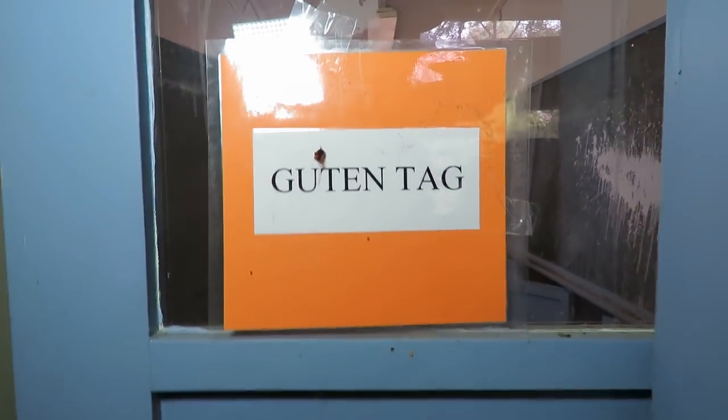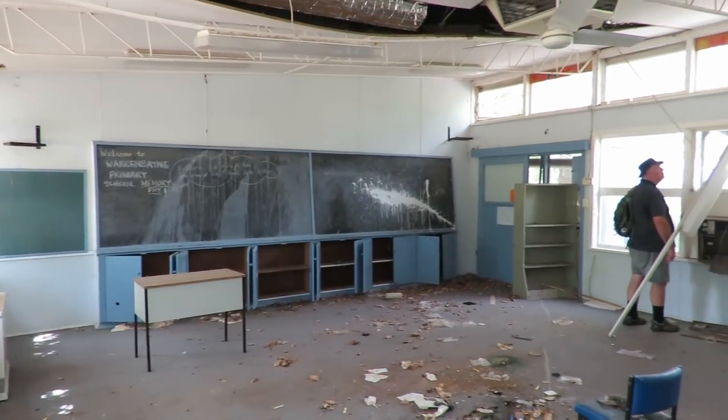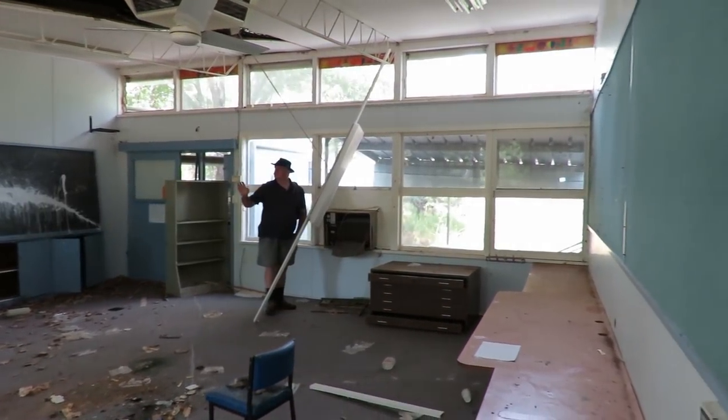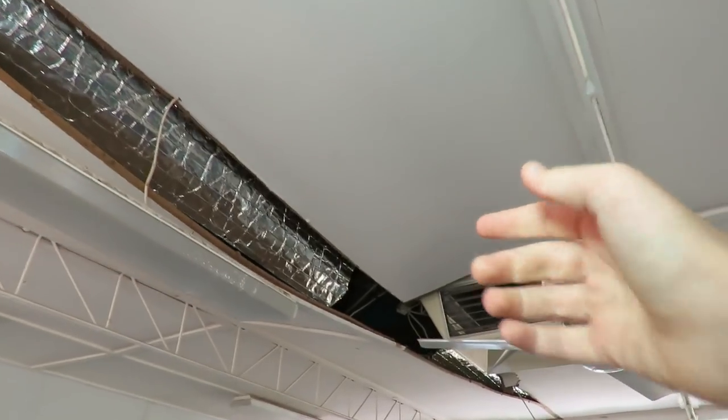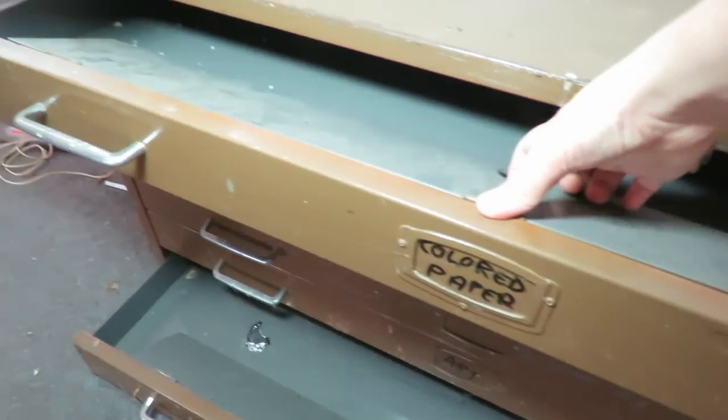Gluten tag, whatever that means. Wave to the camera. Waving. In the classroom. Why is the roof falling down? It doesn't look to be rusty or water damaged. Oh, someone pulled this down and then it just sort of went pear-shaped. A little nook thing here. Colored paper. Art and kids.